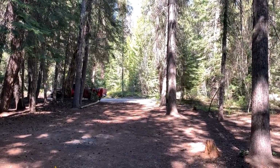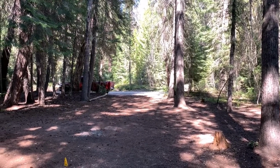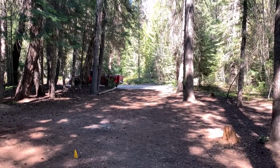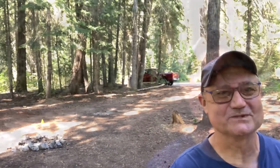No overhead clearance problems. The road's pretty wide right out there in front, so you should be able to swing a travel trailer in here. That would even accommodate my 5th wheel. I'm telling you, this is a sweet, free, dispersed campsite in the Wenatchee National Forest. And it's conveniently located.